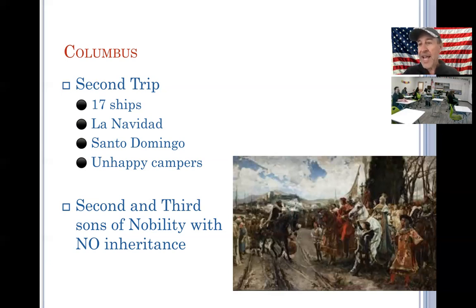And you were living at the beneficence of your older brother, who may or may not like you. So you're kind of out of luck. And so what do you do? Well, if you're a second or third son, George Washington, by the way, was a perfect example of this. His older brother inherited the big family plantation. He got nothing. So he started on a military career. Later, his older brother would die and he would inherit the land, but only after the death of his brother.